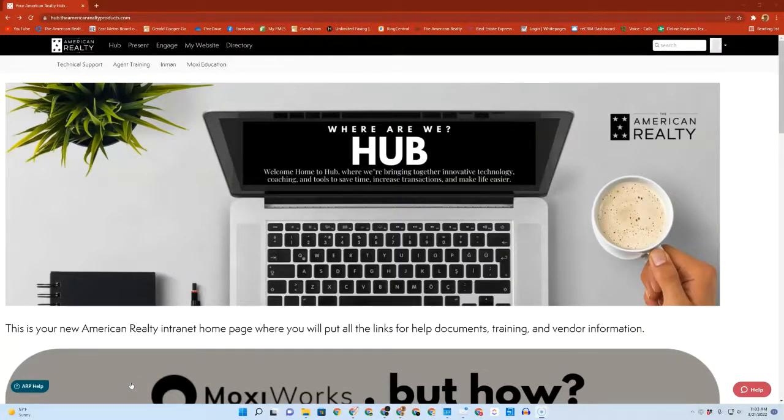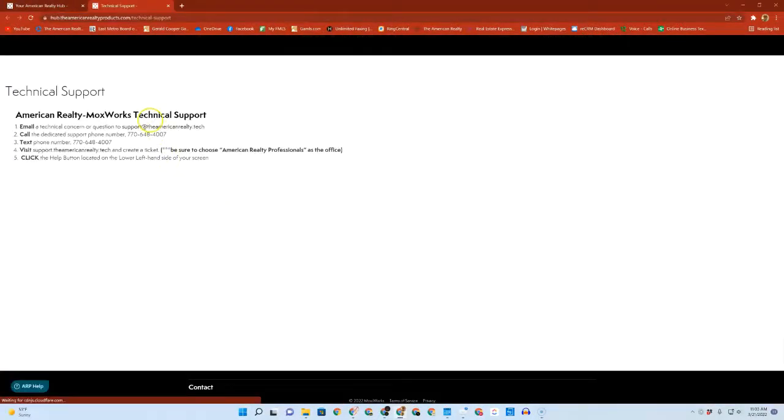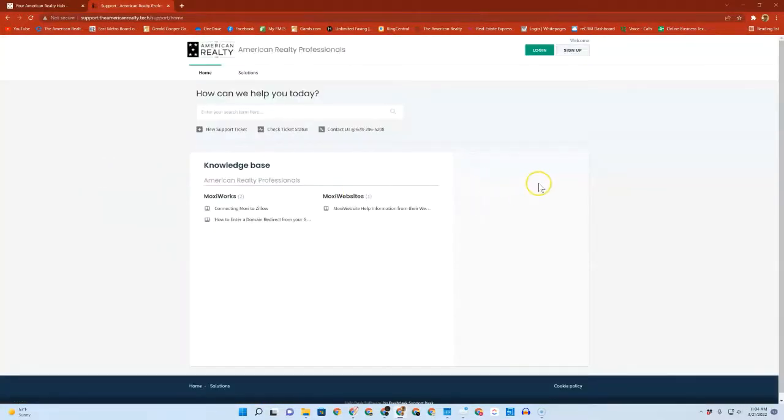Just wanted to bring you a little thing on Moxi that you may not know. If you go to the technical support link from Hub, it's at the top menu or further down the page here, technical support. If you go to either of those, it will take you to the many different ways you can access support. One thing you may not know is if you click on here where it says visit support.theamericanrealty.tech, it will take you to the portal where you can enter a support ticket.